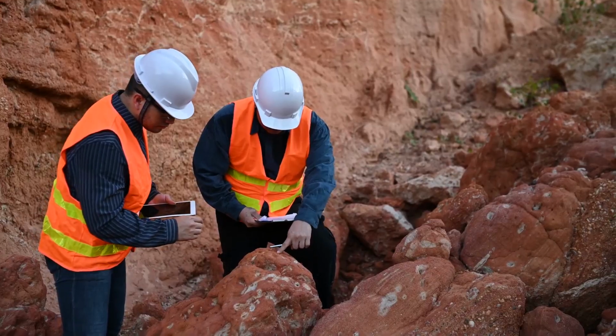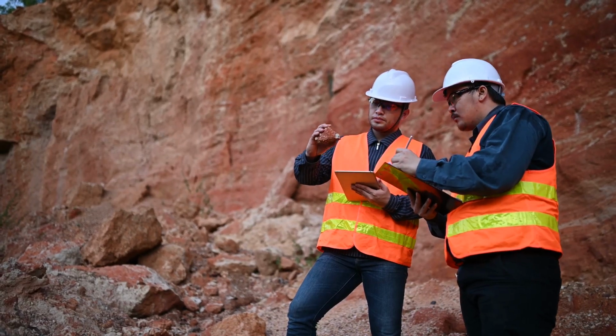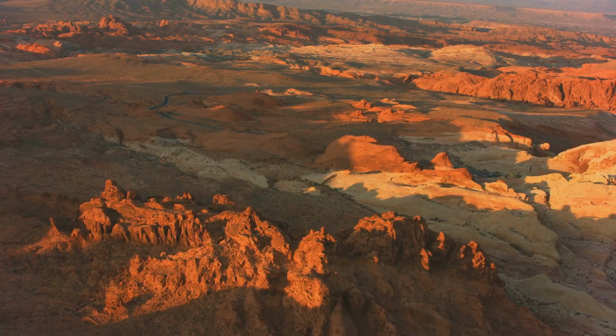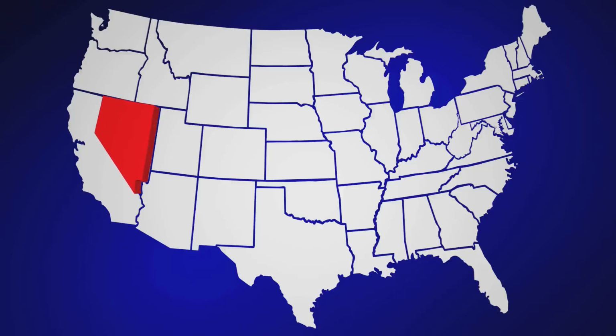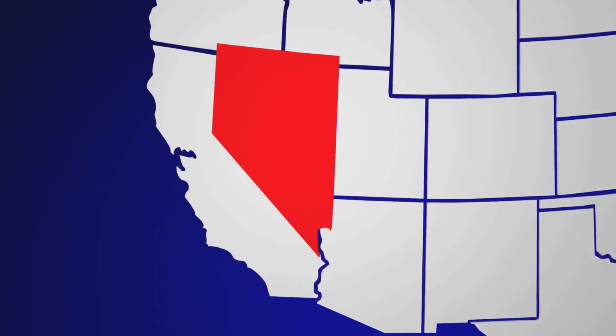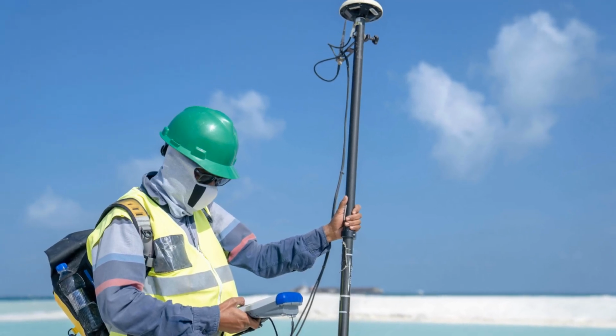This isn't just theory, it's how big discoveries are made. Professionals use this method in productive gold regions. In Nevada, Quaternary faults create mountain ranges and valleys. The Carlin Trend's biggest deposits are along these fault systems. Geologists map structures with precision, not aimlessly.